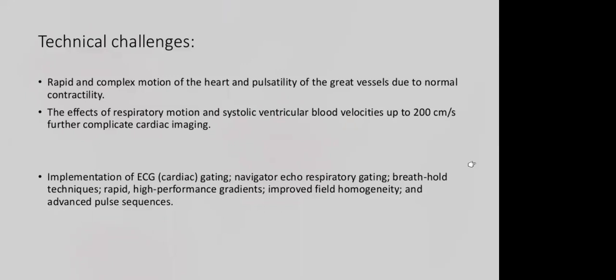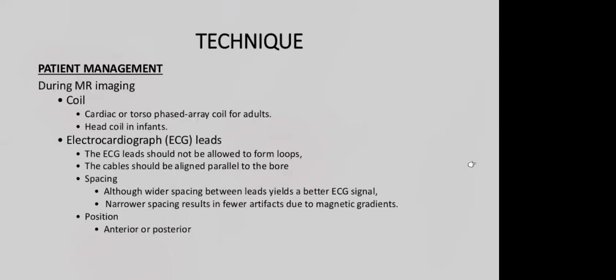And if we try to do it with ECG gating or respiratory gating or the breath hold technique, or similarly other techniques like cardiac gating as well, it tends to improve not only the field homogeneity, but also it tends to increase the pulse sequences as well. So that's why it is very important and it is pretty helpful.